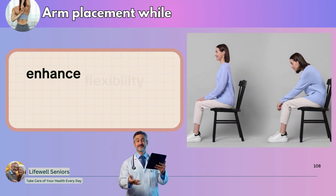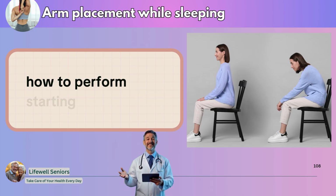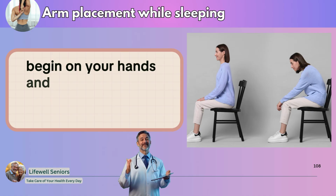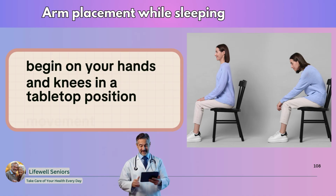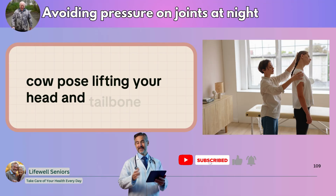6. Cat-cow stretch. Purpose: enhance flexibility in the spine and relieve tension. How to perform. Starting position: begin on your hands and knees in a tabletop position. Movement: inhale as you arch your back, cow pose, lifting your head and tailbone.